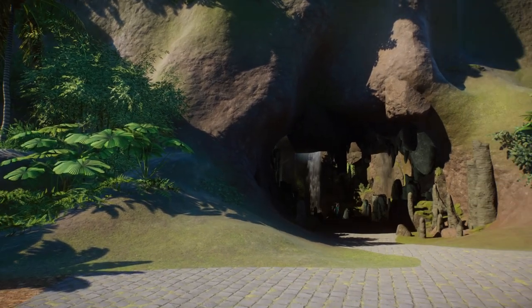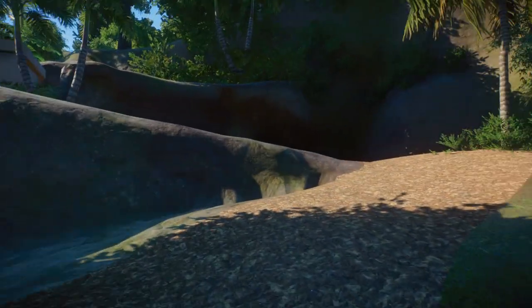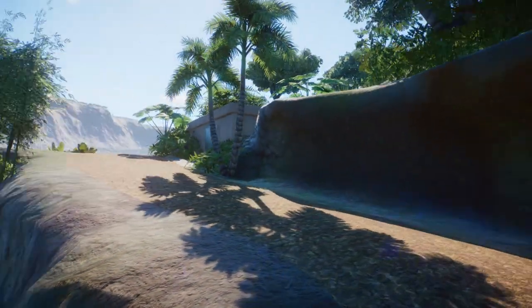Before we go in there, just to give you a glimpse, we are just going to go up here. Don't let us wait for the last. I'm already running up the hill.